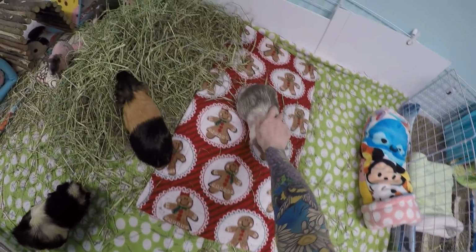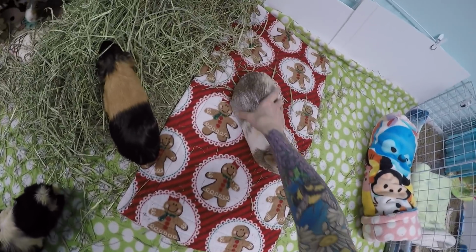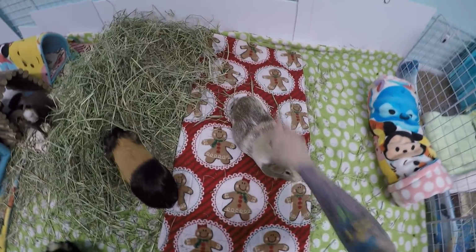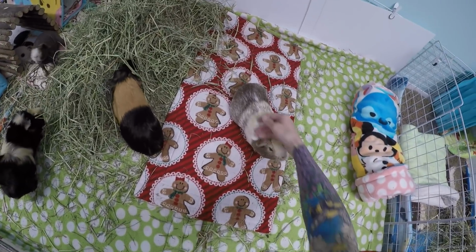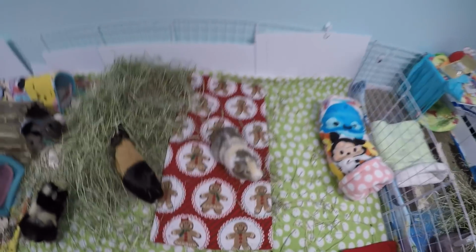Love you. Oh, big stretches. She just absolutely loves you to pet her all down her body. She flops out like you can see, usually does a big stretch. She's just a lovely, lovely pig. I don't have anything. So I guess lastly we can do vitamin C.